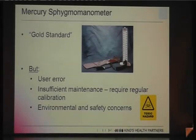We know that the gold standard of blood pressure measurement is the mercury sphygmomanometer. However, it does require skilled users to be able to auscultate the Korotkoff sounds, and this is associated with user error. Also, they do need calibrating every 2 years, and concerns over toxicity of mercury have led to them being phased out across Europe.